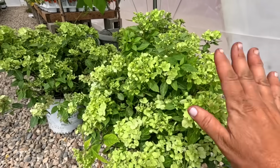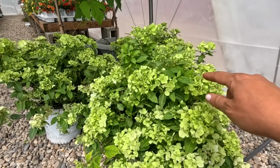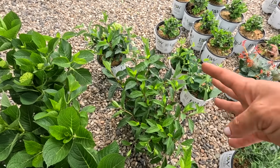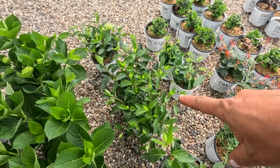So this variety here will grow 4 feet tall by 4 to 5 feet wide, and it's zone 6 through 9. Same specs for the Fairy Trail White, and then the Fairy Trail Fresco stays a little bit smaller, 3.5 to 4 feet tall and 4.5 feet wide. It's not that much smaller, but a little bit. Also zone 6 through 9.